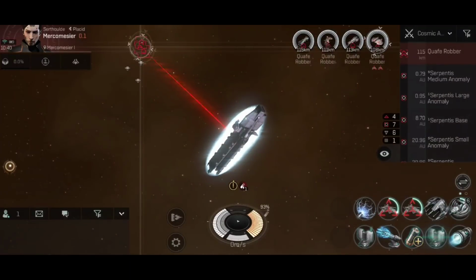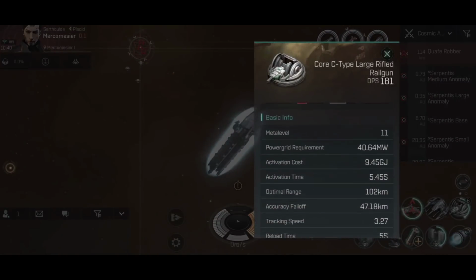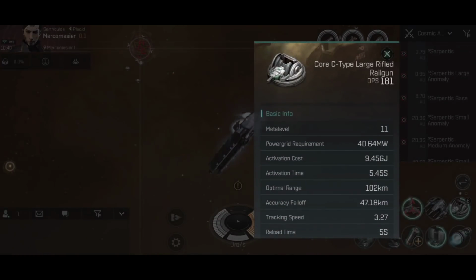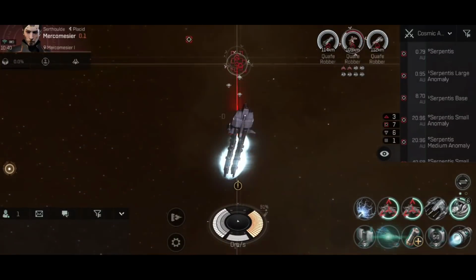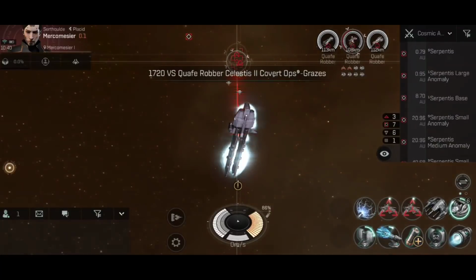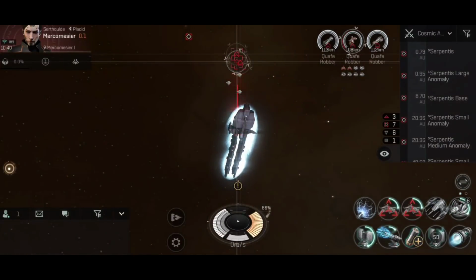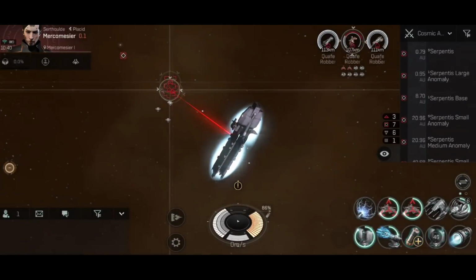I'm also going to activate one of the targeting computers just to have a look at how that affects range here. And you see, oh yeah, optimal range with 1 computer active goes to 102, accuracy fall off sits at 47 from that point. That again is monstrous. We're going to activate, I almost said heatsink, magnetic field stabilizer, and the other tracking computer to take out this Celestis from a distance. There we go, Celestis Covert Ops.